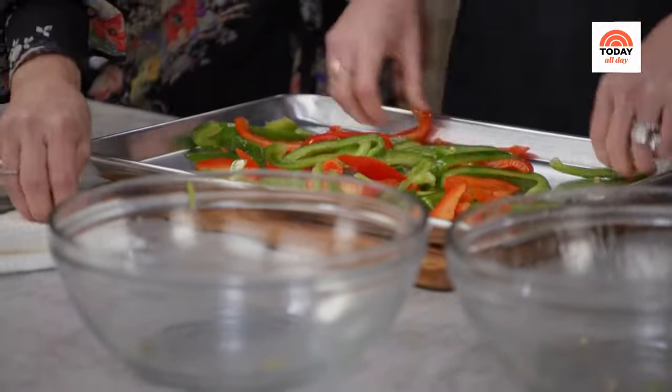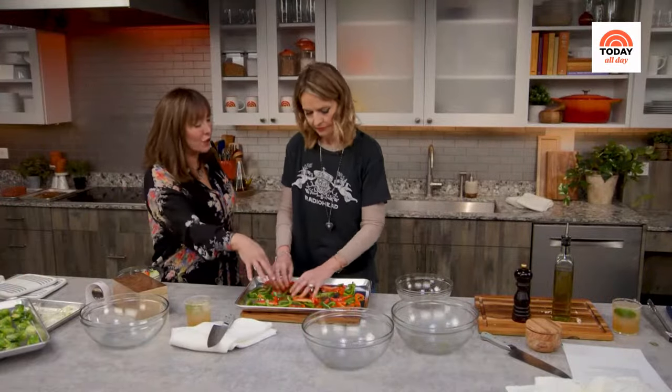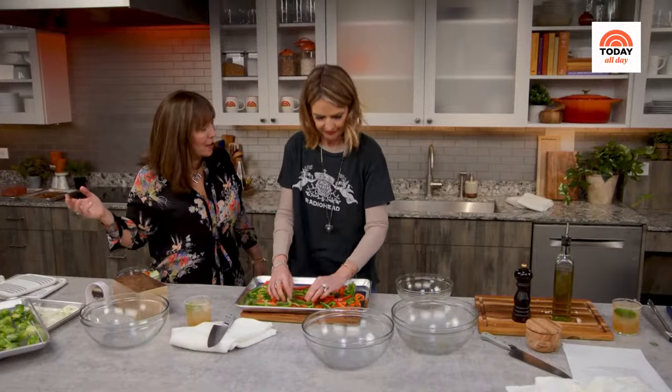Spread that out. And why are we doing three pans again? Because they're all going to cook at different times. Okay? Otherwise, the Brussels sprouts are going to be raw, these are going to be overdone, and the onions are going to be burnt. And we cannot have that.